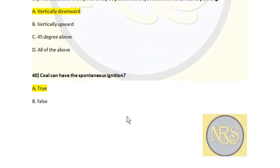Question number 40. Coal can have a continuous combustion. Option A, true. Option B, false. I can tell you, option A, true. Coal can have a continuous combustion. So, the correct answer is option A.